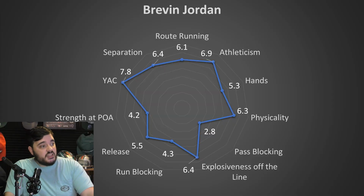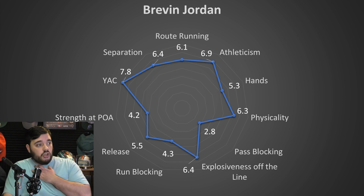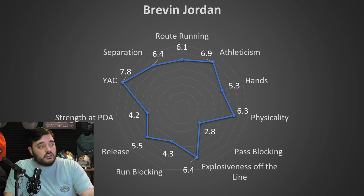So the first thing that stands out is his route running is really, really good. Like I talked about in the film portion, you talk about a guy who has very, very fluid hips, very good change of direction skills, can throw people off at the top of their route, can create separation at the top of his route. Everything like that is really, really good, and you have to be excited about that.